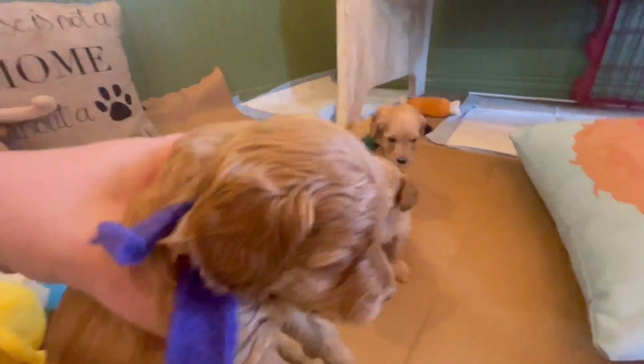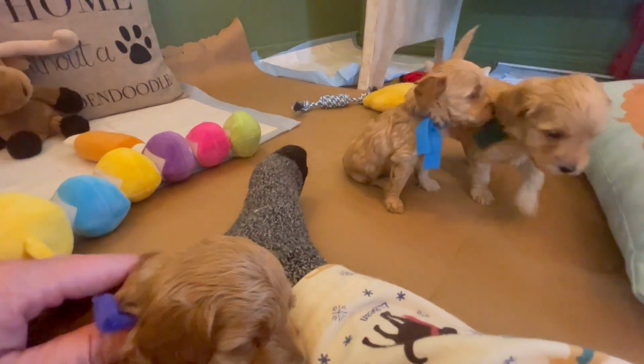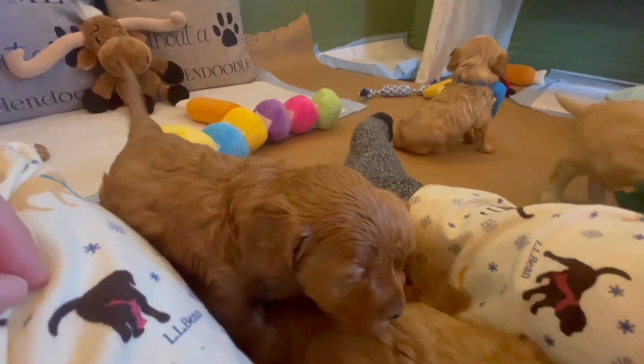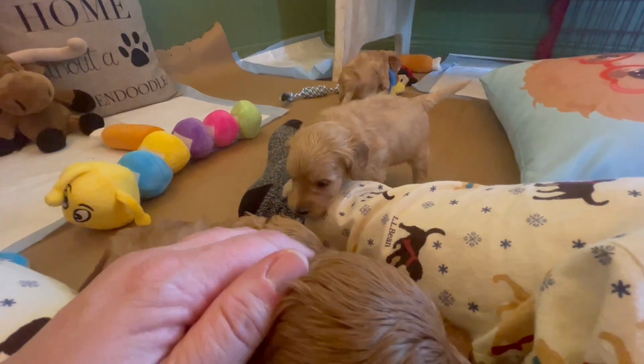Are we hungry? So they don't have teeth yet, but they're still eating gruel, and they're already trying mama's kibble. Even though they don't have teeth, they get in her food and they start trying her food. So we're on our way. As soon as those teeth are fully in, then we'll transition over to hard kibble.